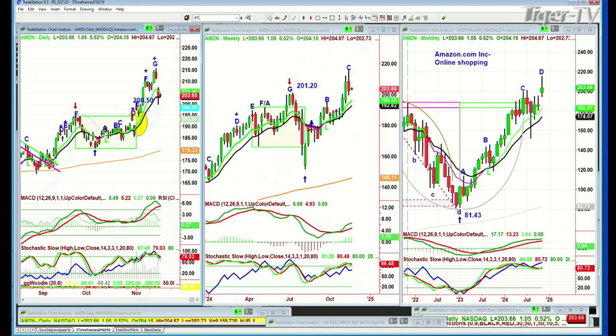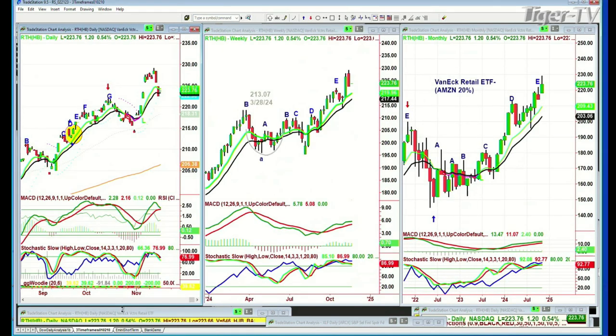And if you look at the RTH, oh, please say that I've still got the notations there. Yes. If you look at the monthly chart, leg E, VanEck retail ETF and Amazon is 20%. If you look at the weekly chart, I'm going to call that a leg F for now. It could have an alternate count, but everything's really good.